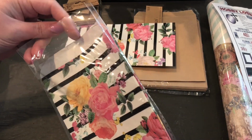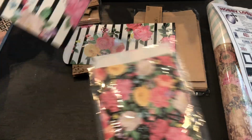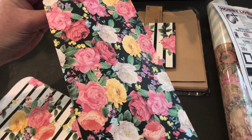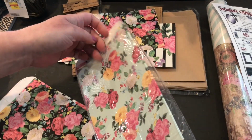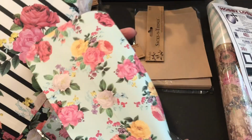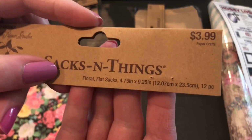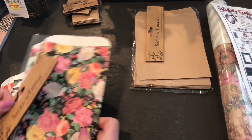So there's one design, oh, how pretty is that? There's the other one, and there's one more. Yeah, there's 3 designs. So, very pretty. That is what all 3 of them look like together. Gorgeous. And I don't know if you saw the measurement on those because they are pretty long. They're 9 1/4 inches long, which is very nice. Okay, so that was my 50% off Paper Studio.